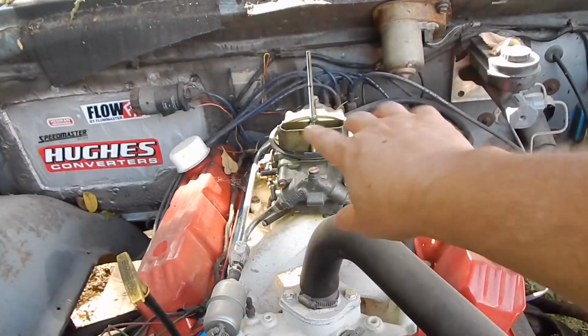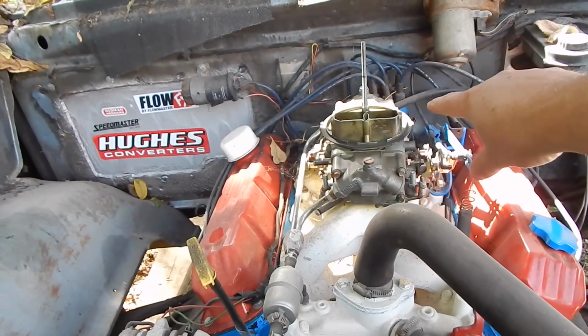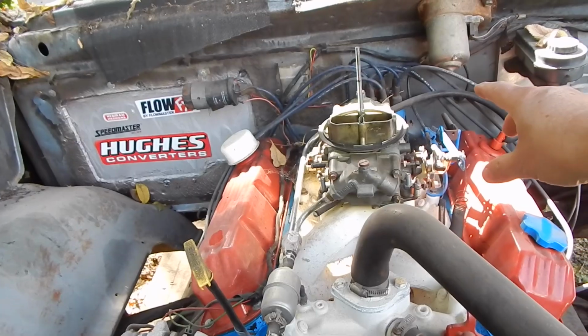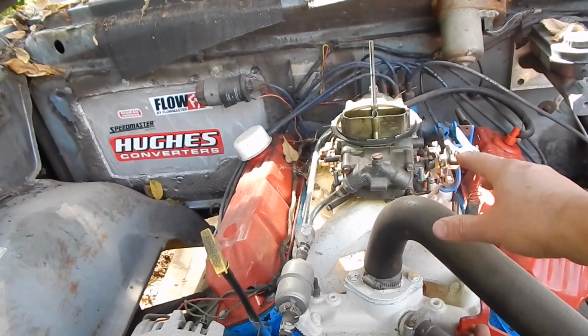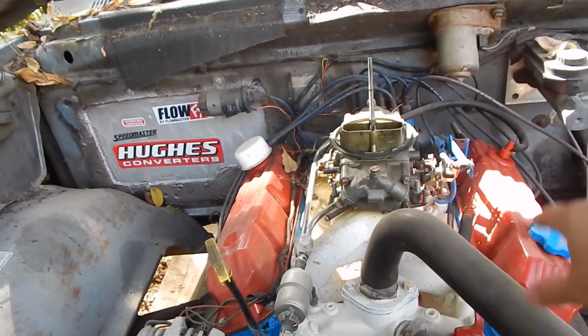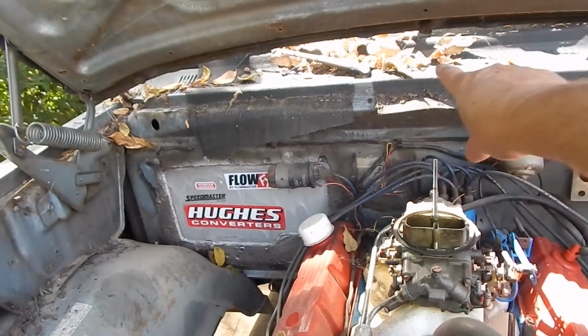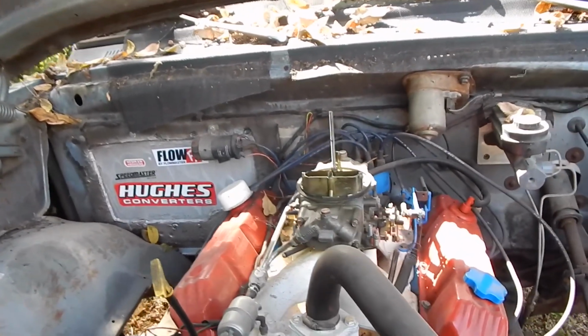So I just removed the air filter. I'm going to put a little gas down in there. I don't know, this carburetor has just been sitting like this, and they can sometimes start leaking. It could snap through the carburetor, and if it does, there's plenty of dry kindling here. We can get a pretty good fire going. Hope you got your marshmallows handy.